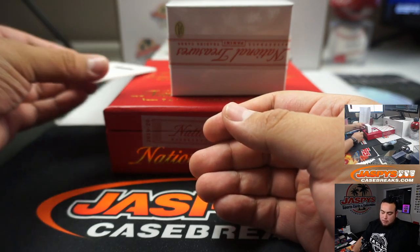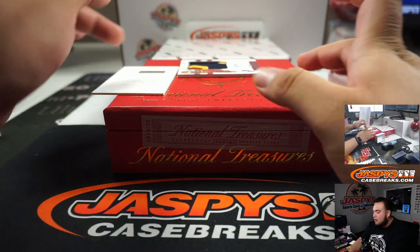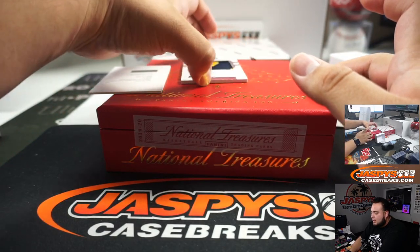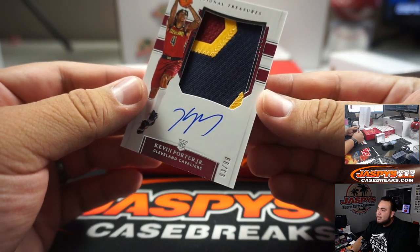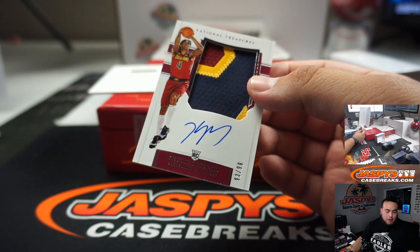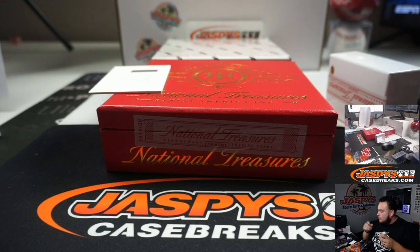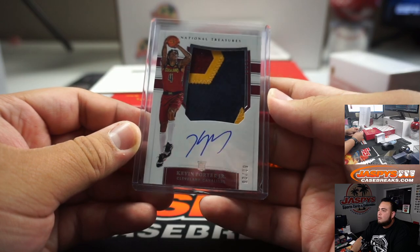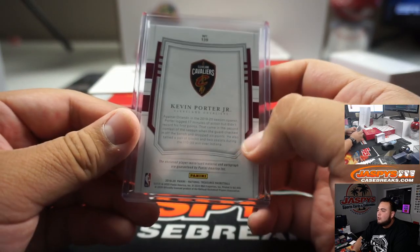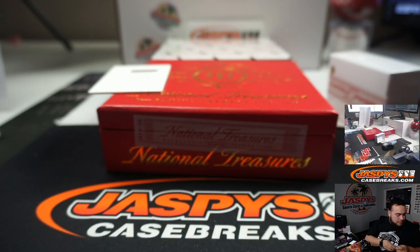We got a redemption. And we got a vertical RPA. And it is Kevin Porter Jr. And it's 93 out of 99. Spot 3, going to Robert. Last spot mojo. Very nice. Very good player at USC here in our neighborhood. So 3 going to Robert. Congratulations, Matt. Nice little vertical RPA.